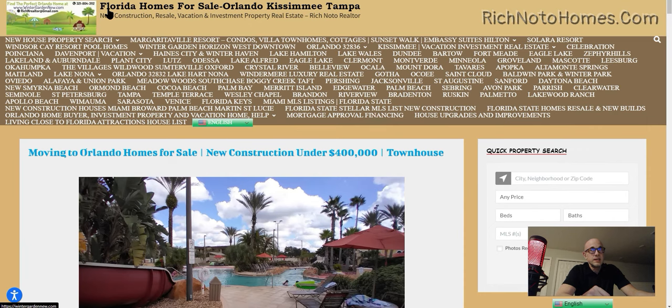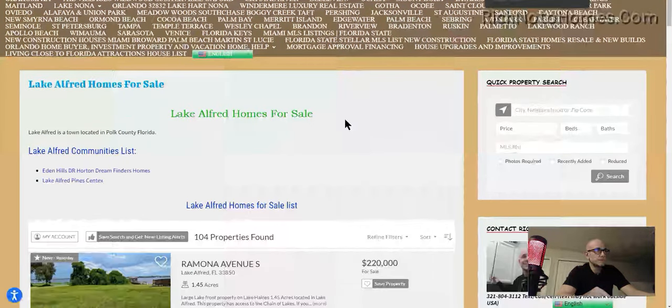So this page, as you can see at the top, says Florida Homes for Sale, Orlando, Kissimmee, Tampa. That's just the title of my website. Now underneath it, you can see I'm moving my mouse pointer on different locations. So for example, if we wanted to see homes that are located in Lake Alfred, we would click on Lake Alfred and wait for it to load.